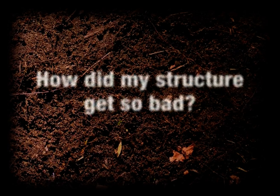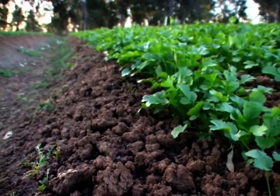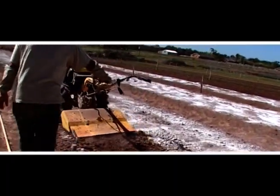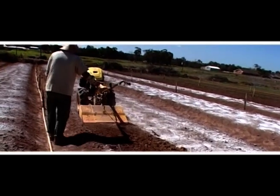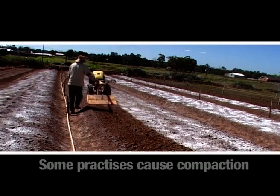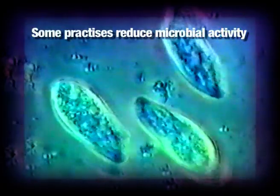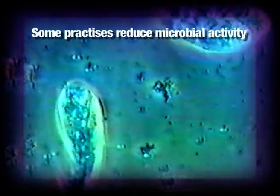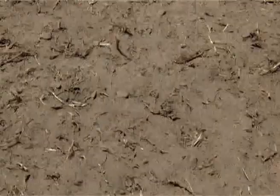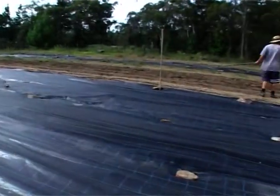Okay, so the structure of your soil wasn't very good. How did it get that way? There are a number of things farmers can do that damages the soil structure. Some practices cause compaction, such as using a rotary hoe. Some practices reduce microbial activity, which is the glue that holds soils together. Practices such as spraying, letting the soil dry out too much, and covering with plastic.